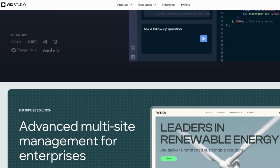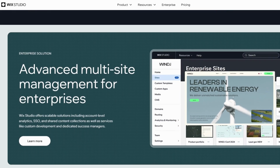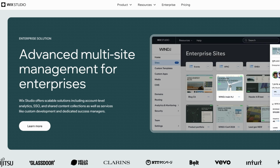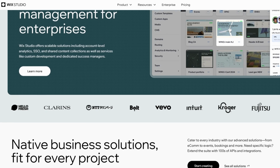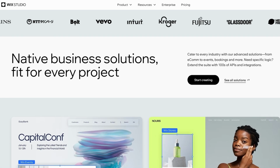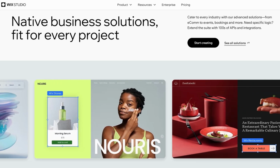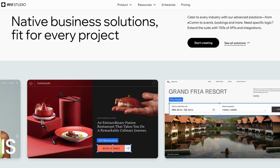While Webflow is a powerhouse for custom e-commerce stores, Wix Studio is more about simplicity when it comes to selling online. Setting up an online store is a breeze with Wix Studio. You just drag and drop the necessary components, set up your product catalog, and configure payment options. It's quick, and you don't need to worry about complex code or customization. If you want to get your online store up and running without much hassle, Wix Studio is a fantastic option. It's designed to make the process as simple as possible, even if you've never built an e-commerce site before.